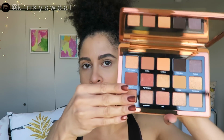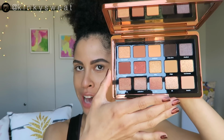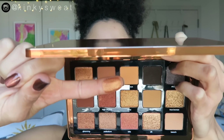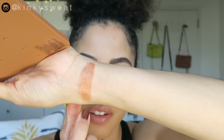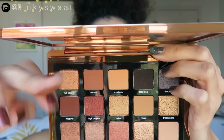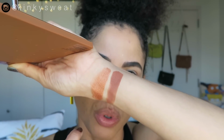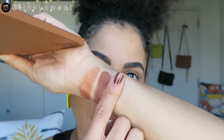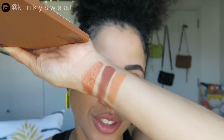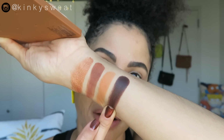I know this hand is my only bronze hand, but look, I could be a hand model for this palette. True copper, warm copper with the metallic finish. Oh my goodness me. We're off to a great start. Suntan, a warm terracotta brown with a matte finish. Ooh. Sundown, sunset yellow with a matte finish. Deep dive, deep brown pressed pigment with a matte finish.